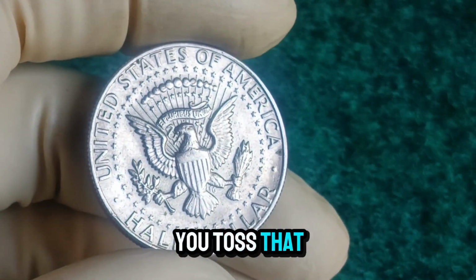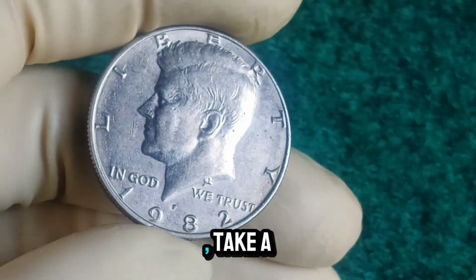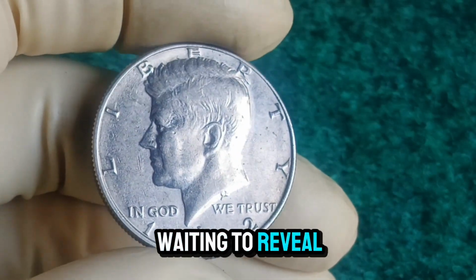So, before you toss that 1982 half-dollar aside thinking it's just another ordinary coin, take a closer look. That simple coin might be your hidden treasure, waiting to reveal its true worth.